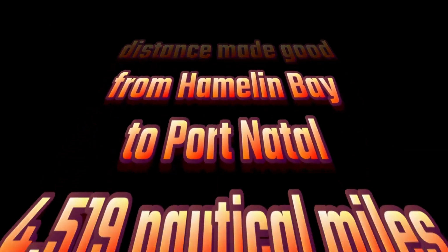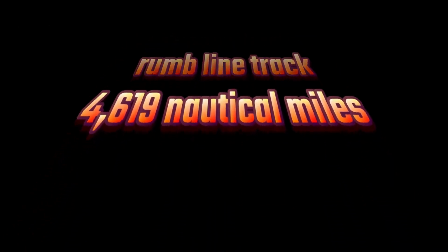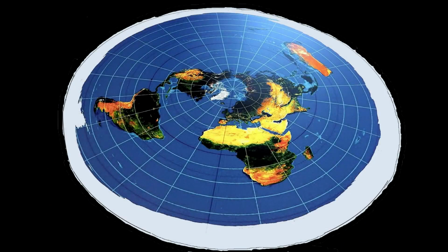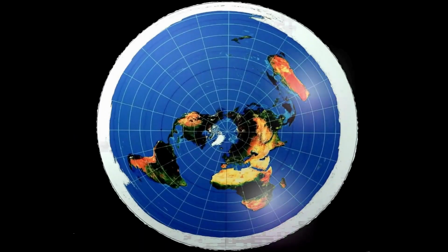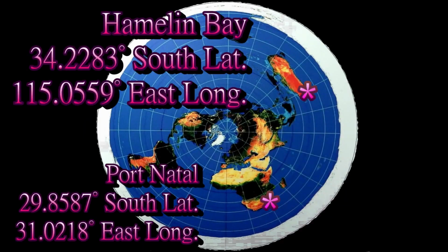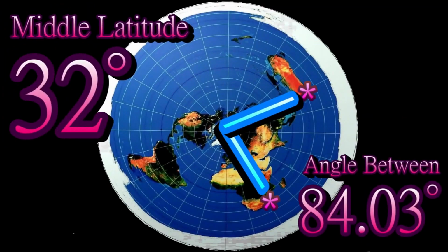From the ship log SS Nithsdale. Distance made good from Hamelin Bay to Port Natal, 4,519 nautical miles, plus 100 miles to approximate rhumb line track, equals 4,619 nautical miles. Hamelin Bay stands at 34.22 degrees south latitude and 115.05 degrees east longitude. Port Natal stands at 29.85 degrees south latitude and 31.02 degrees east longitude. Middle latitude is 32 degrees, and the angle between is 84.03 degrees.